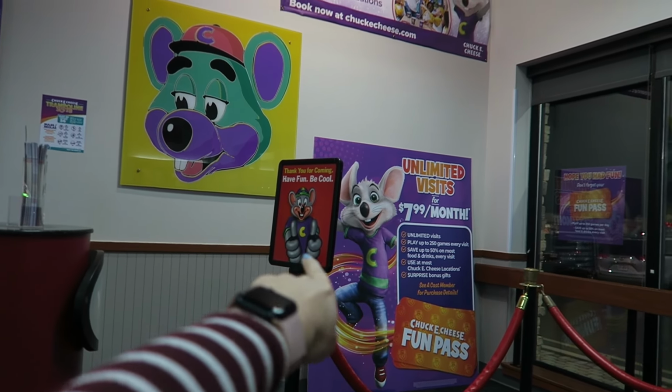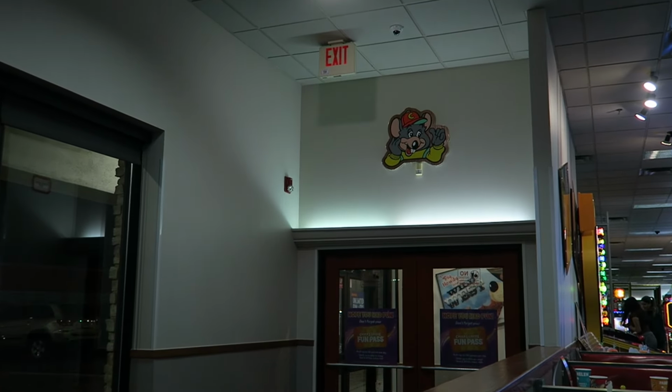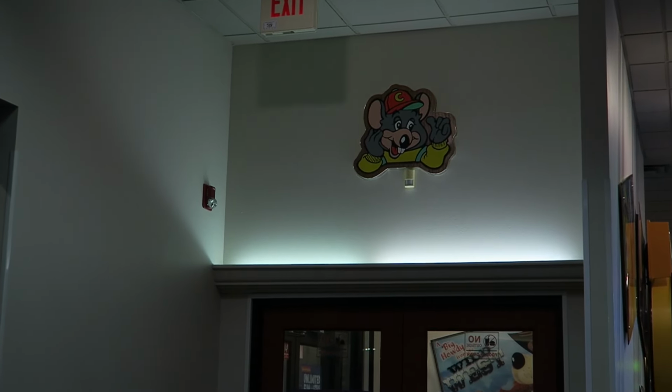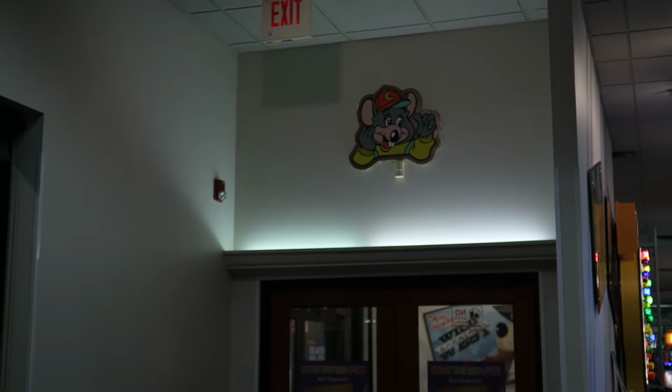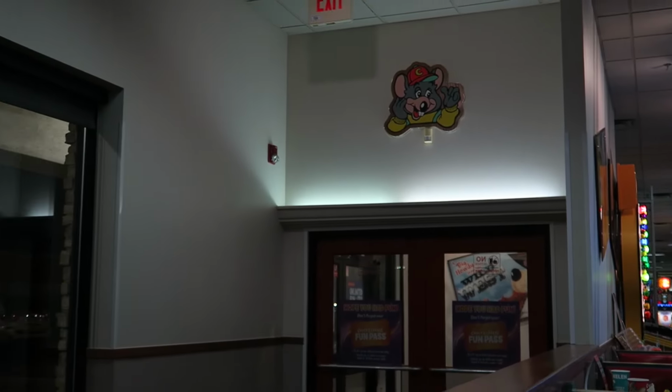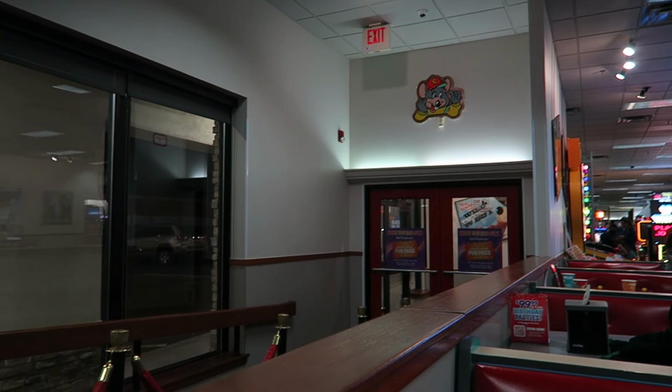Over here at the exit, we do have the same sign that we saw at Springfield, the "Thank you for coming, have fun, be cool." And then this is really interesting. They have a Phase 3 yellow shirt Chuck right above the door. I say it's really interesting. I know most of the stuff in here is Phase 3 with the crown molding right there. I love to see it, and you just don't see that very often anymore, so I appreciate that they have that here.